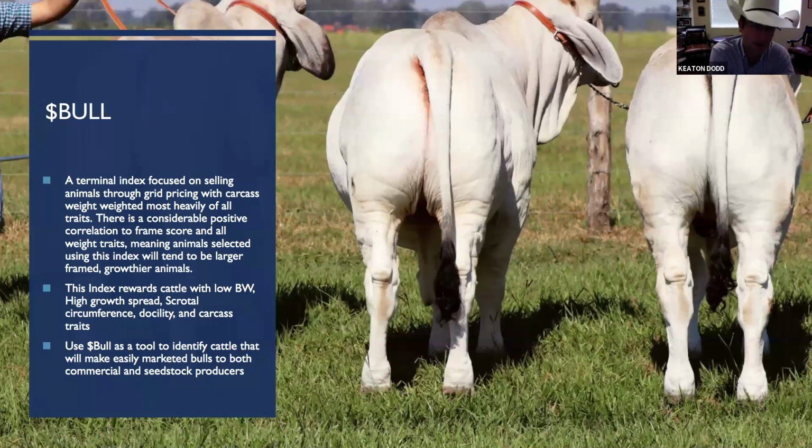Dollar bulls are terminal index. Okay. And so it will add frame. And this one's heavily based on weight measurements, growth, scrotal circumference, and then two big ones, docility and carcass traits.